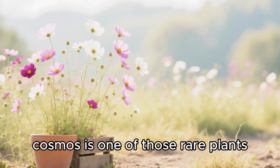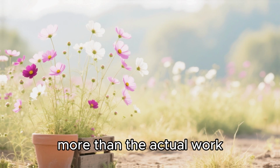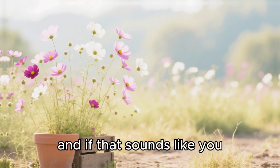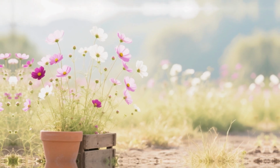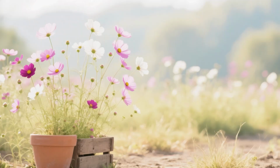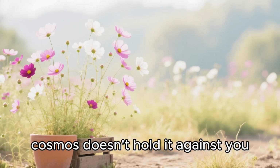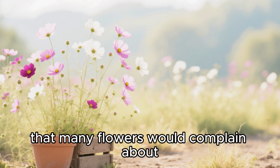Cosmos is one of those rare plants that feels like it was made for people who love the idea of gardening more than the actual work. And if that sounds like you, someone who forgets to water sometimes, or gets too busy to check on the soil, you're in good company. Cosmos doesn't hold it against you. In fact, it thrives in conditions that many flowers would complain about.